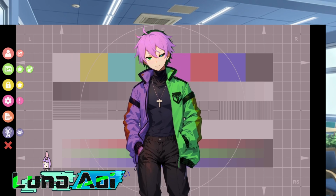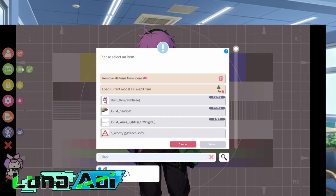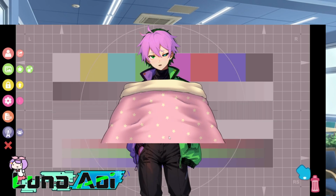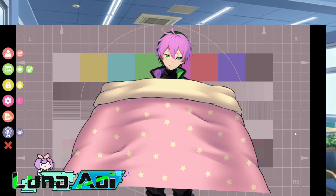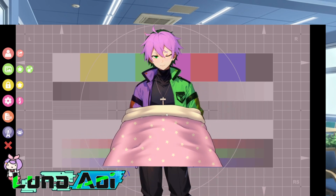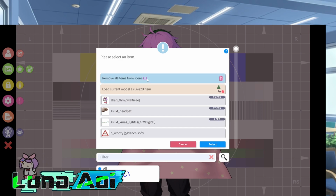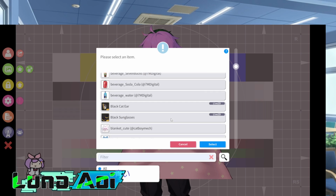I think there is items. LIV2D does allow for a bit more things for you to do. So like if I wanted to, and I actually, yeah, I could put myself in bed and it'll move with me. But that actually is kind of too big for me. I can throw it away, throw it off of me, yeah, things like that. So like, there are a lot of options. You can pin stuff to you.